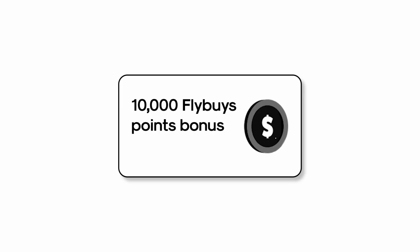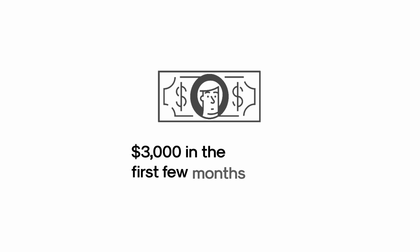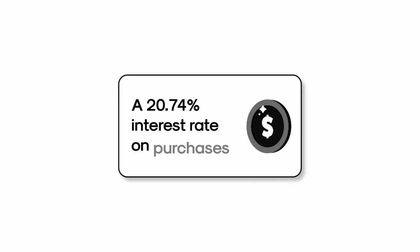Right now, there's also a 10,000 Flybuys points bonus when you spend $3,000 in the first few months. So having said all the good things about the Kohl's No Annual Fee Mastercard, there is a bit of a trade-off, and the trade-off being that there's a 20.74% rate on purchases. So it makes sense that you can afford to pay off your balance each month. But if you're a regular Flybuys shopper, this could be a good trade-off for you for a no-fee rewards credit card.